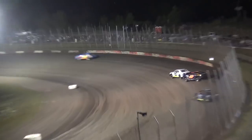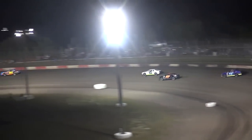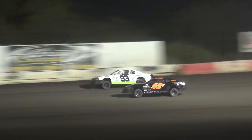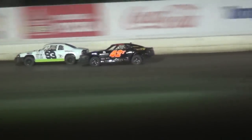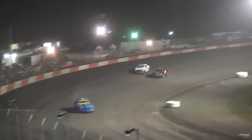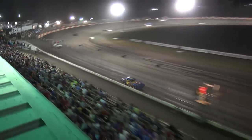Still Sam Scott, Tim Shields, and now Wenigal and Tom Fogarty in your top 5 now. Here comes Shields now to the low side coming out of 2. Will he have anything left for Scott? I don't think so. Let's see if he'll slide up in front of him in turn 4. Is he able to do it? No. Kevin Anderson, your winner tonight.